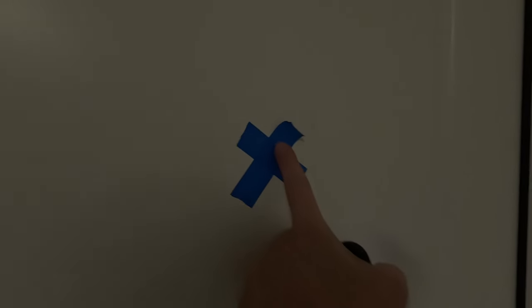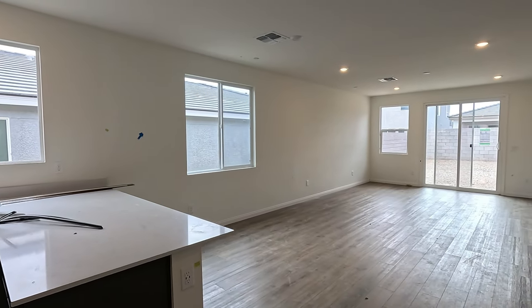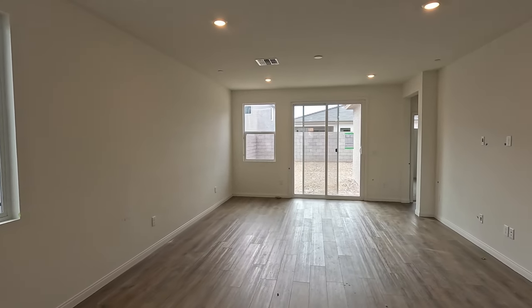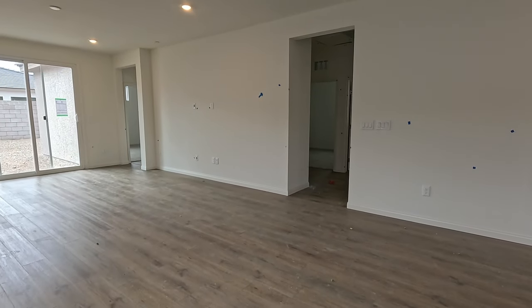You will see some tape. They're doing some touch-ups here. At this community here at Talus, I've been seeing the superintendents do a really good job at prepping your house prior to you doing your orientation. So they come through and they're marking up with tape. They do a really good job.